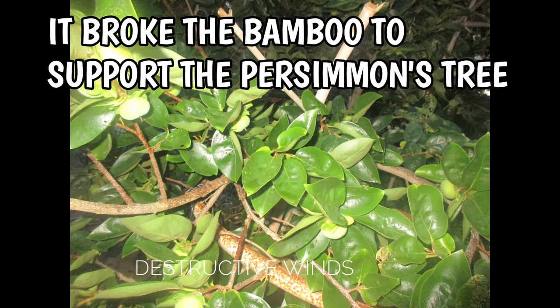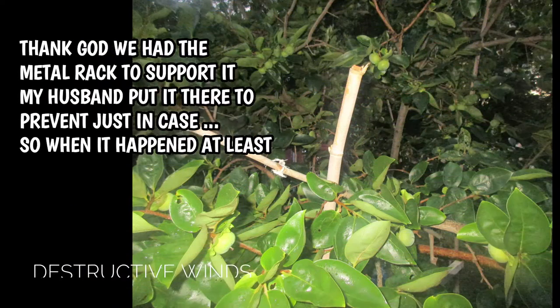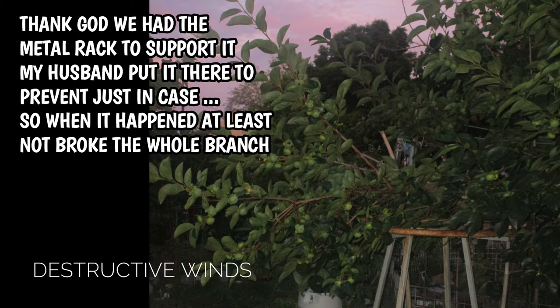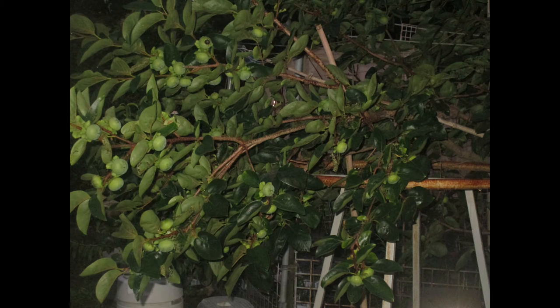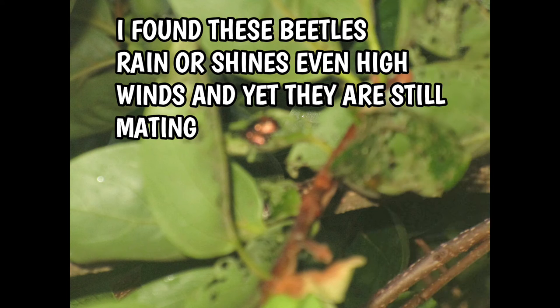But we checked the persimmon tree, and thank God for those metal racks, okay? Otherwise the big branches could have broken because it's full of persimmons. As you can see, it broke all the support from the bamboos. We had a lot of bamboos to support those branches, and it broke, and thank God for the metal rack to hold on to it. Otherwise it's so sure that the whole thing would have broken.